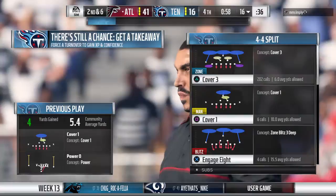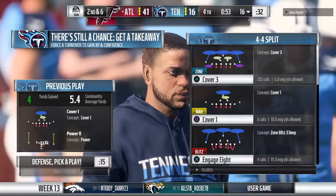Tough running there. That's a hard-earned 4 yards. Yeah, those are the unsung kind of runs. They don't fill up the stat sheet, but they do set you up in good position on 2nd down.